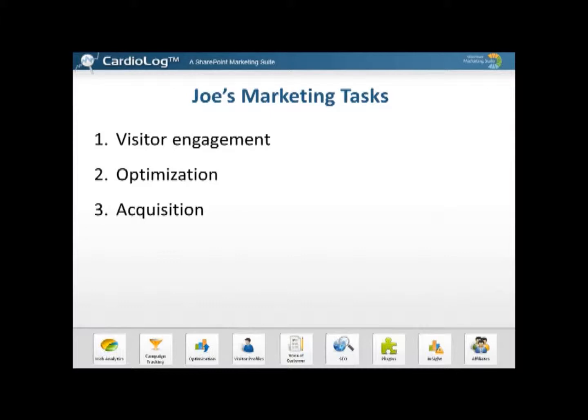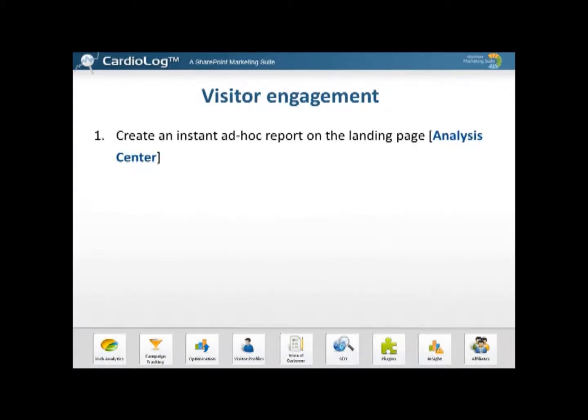And our marketer, Joe, has 3 categories of tasks that he would like to achieve for his website. The first is under visitor engagement. Joe wants to know exactly who's visiting the site, where they're coming from, what the most popular content is on his website.